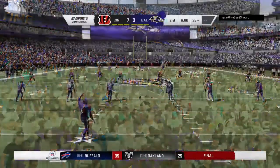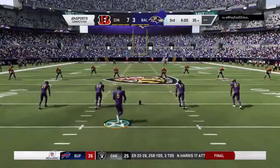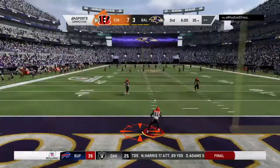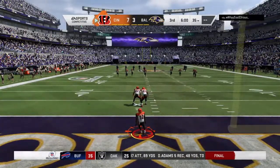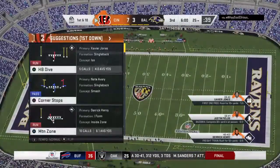As we'll send you down to Orlando, and we check in with Jonathan Coachman for our EA Sports halftime report. Coach, win or go home, that's the name of the game, and we're back underway with the second half of this AFC divisional round.